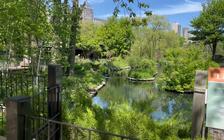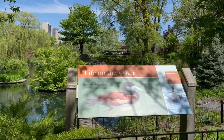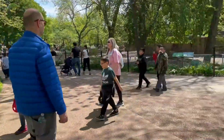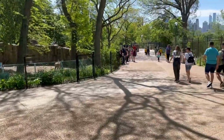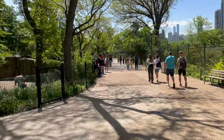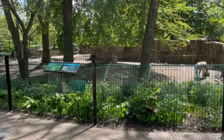So our next stop on day two of Chicago, we are here at the Lincoln Park Zoo. From downtown Chicago, where we were at the Stan's Donuts, this was about a 20 or 25 minute bus ride. So yeah, not too bad. The bus takes you pretty much directly here.